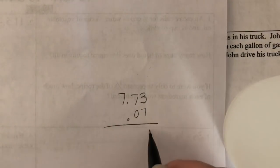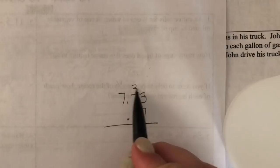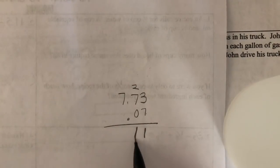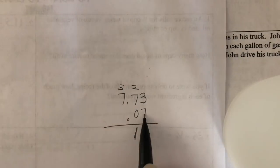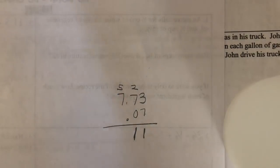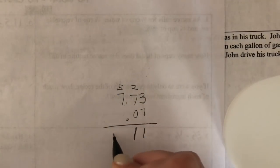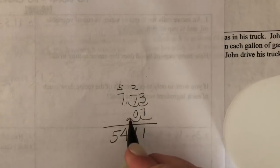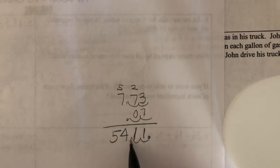7 times 3 is 21. The 1 goes in the first place. I bring up the 2. 7 times 7 is 49, plus 2 is 51. 1 and then 5. And then 7 times 7 again is 49, plus 5 is 54. Okay, 1, 2, 3, 4. Move it 4 places. 1, 2, 3, 4.